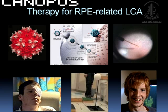It works better when it's injected outside the fovea. And these patients that you see in the pictures below are the early patients who were treated. The treatment centers, there was one in Moorfields and a couple in the United States, all featuring fairly small studies.